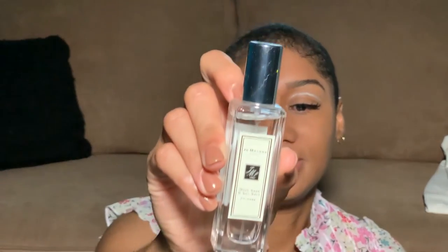Maybe, I don't know. Point is, the next two smell goods that I have for you are perfumes that I purchased for myself for my birthday. So first up, like I mentioned before, is a fragrance that was actually on my Christmas wish list, and I will link the video up above. The fragrance I'm talking about is Jo Malone Wood Sage and Sea Salt.